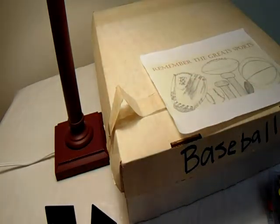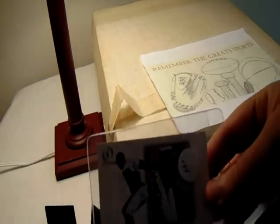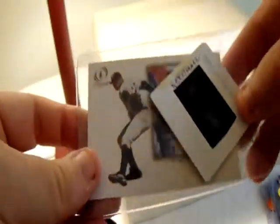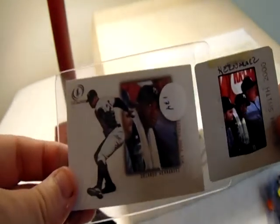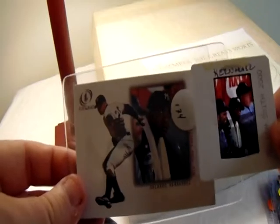And it is the actual photo negative used on the card. So if you see the picture, I have it reversed there. That is the image that is on the card.